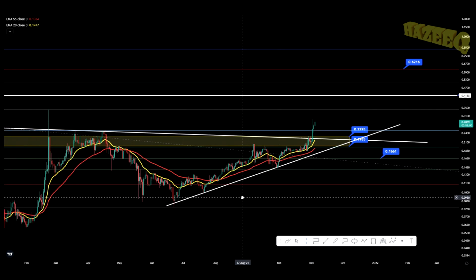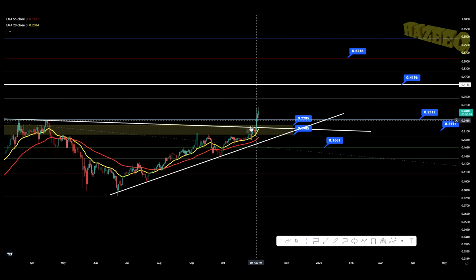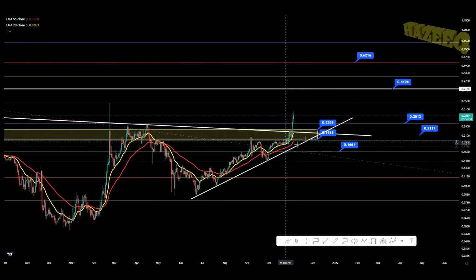Now, if you've done all that, then we are on the daily chart against USDT, and you can see that we're breaking out, and we were squeezing up. The EMAs were squeezing us up toward this white resistance line that we've been hitting in February, in March, in April. Now we hit it in October, and we actually broke out of it, which is great.